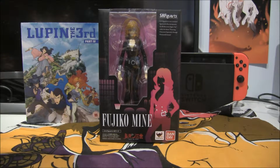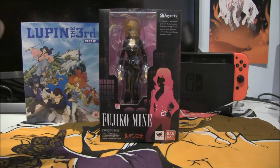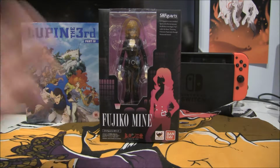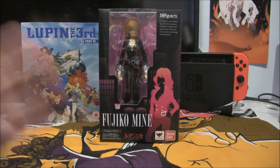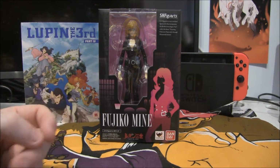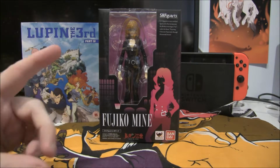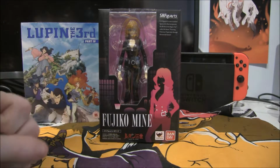And honestly, part 5 is probably one of my anime of the year, and that's something I will cover in the very near future, towards the end of the year. But yeah, Fujiko Mine, I'm more than happy to buy decent merchandise of her, and my local anime shop actually had an S.H.Figuarts of her. And they didn't have Lupin. I know they did Fujiko and Lupin, but I can only get Fujiko at the moment. Lupin might come later on, but I am getting quite a few more Lupin the Third merchandise, so expect more.